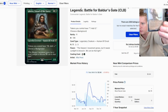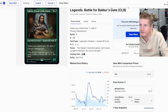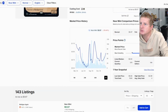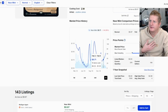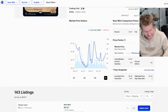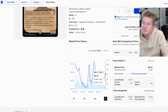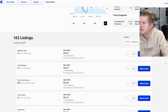Here's an entire brick of Showcase. I picked these up for, I think, 30 cents. Let's see what they're going for. Up, down, up, down. A little more than 30 cents, maybe like 40 cents on average. And this was years ago, when Commander, whatever this is, Dungeons and Poop came out. No one really liked it, I know. Okay, 87 cents, so it's slowly going up. Most recent sale, $1.99, near mint.